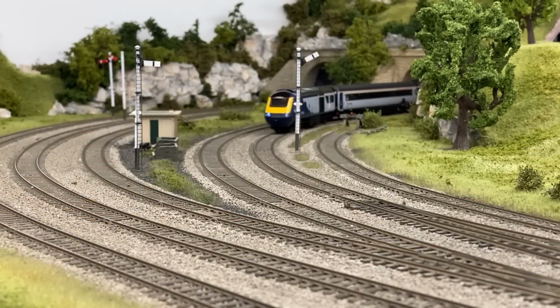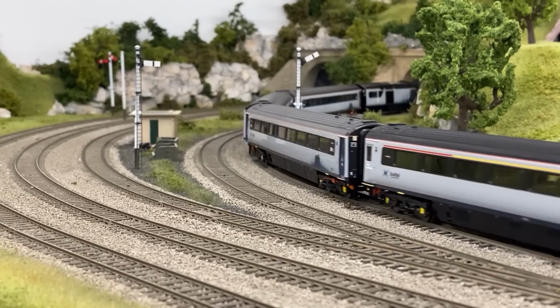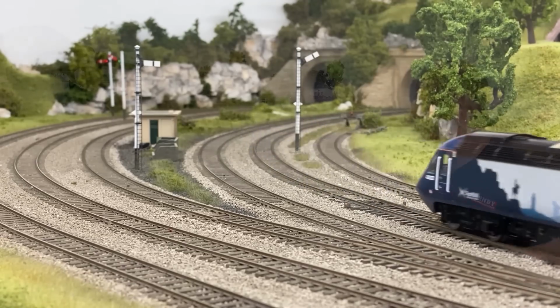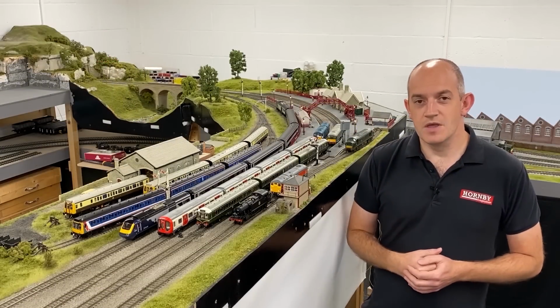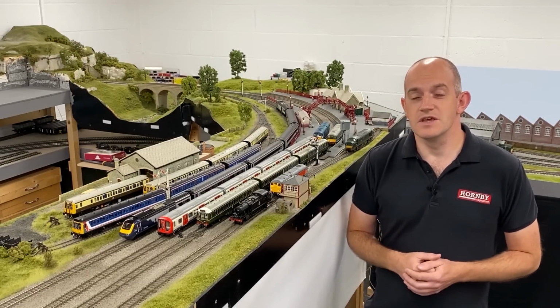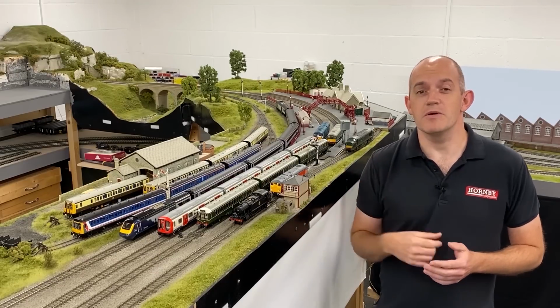Also new in the double O gauge fleet are Hornby's latest Mark III sliding door coaches, and they're finished in the InterCity 7 livery carried by ScotRail units. Now you can see them just along the middle of the formation there of all the trains here, and regular viewers will realise that actually in our previous video on these we actually had one of the coaches the wrong way around. We've corrected that for this here. I'm going to show that running in a moment.